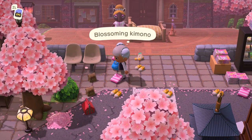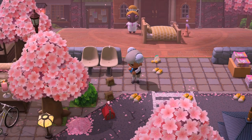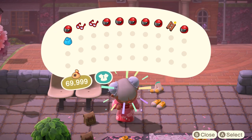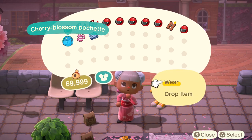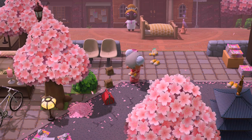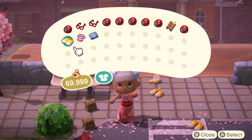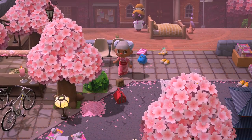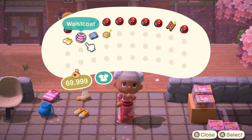Okay, this. I like this. Oh, kimono. Yes, let's just wear this. Kimono. Very nice. I really like that. And we'll wear this too. Oh yeah, we'll wear this too. So that's a great outfit. Thank you for that. Bean tossing kit. All right, let's go. We are ready.